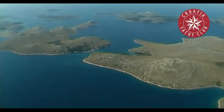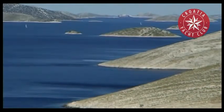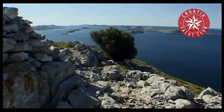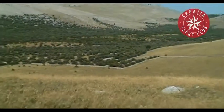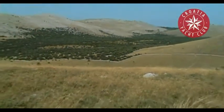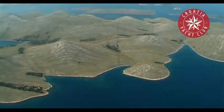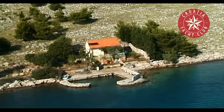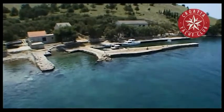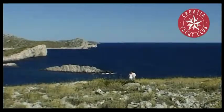The 93 islands, islets and rocks of the Kornati National Park are crammed with beauty and contradictions. The Kornati are said to be bare, although there are olive groves and various kinds of herbs there. They are also said to be uninhabited, although the Kornatars, the real owners, have built houses in some 50 bays and devised the first Robinson Crusoe holidays on the Adriatic.